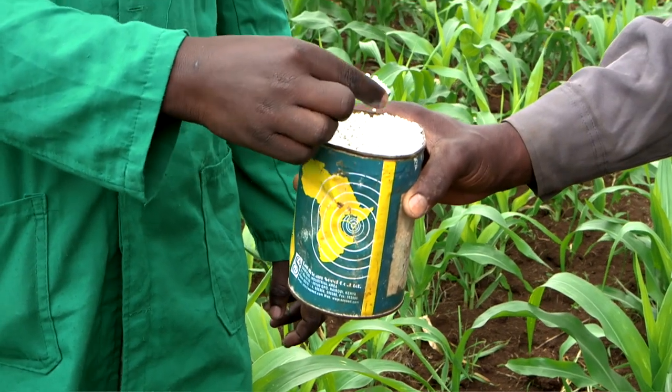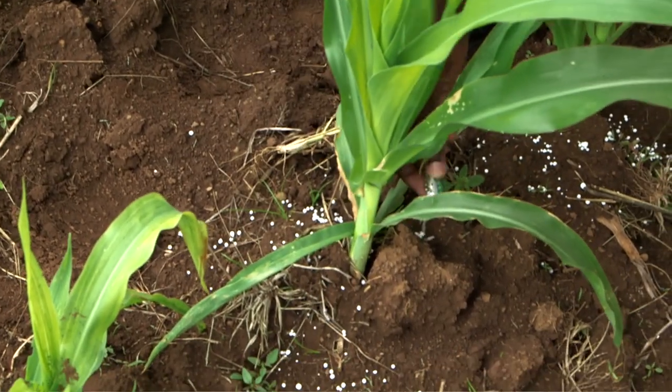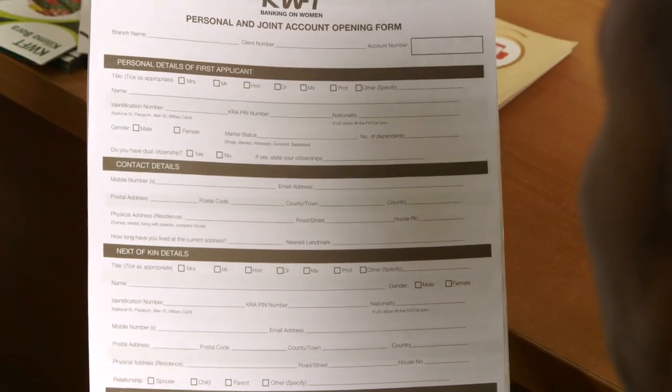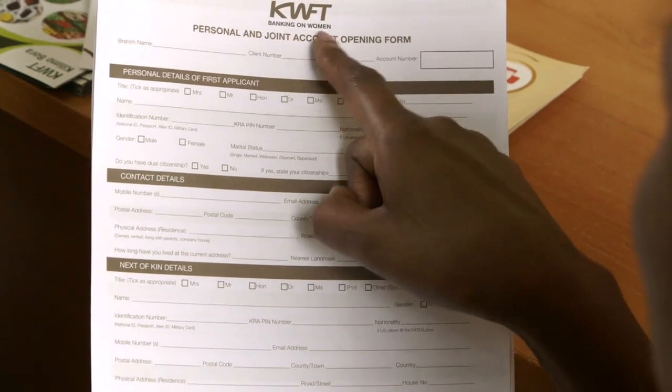So, for how much do you buy the CAN? I used to buy at 3,800, but now the price has hiked. And you said you use two bags? Two bags. I normally use two bags. So if you round it off, that's about 14,000? Yeah, 14,000. So, Mama Mary, have 14,000 ready? I don't have. That is why the delay is there, madam. So I'm going to advise her on how she can raise the 14,000 within a period of 1 month. So first of all, Mary, you are supposed to open a savings account where you will be keeping your money for that money to be safe.